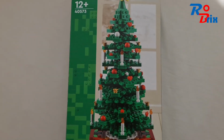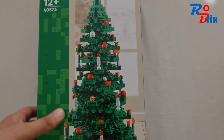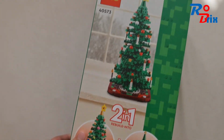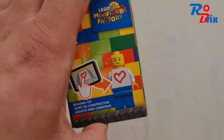And I also got the big Christmas tree set that just came out as well, and this was £40, which I thought was a little bit overpriced, but it is still really cool. It's very detailed as well, and it's also a two-in-one, so that's nice. And the final thing I got was the minifigure factory, which was nice, they had that there.